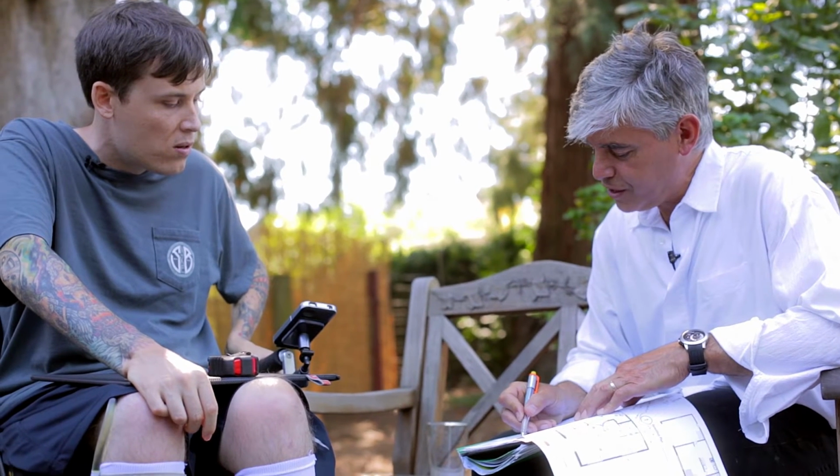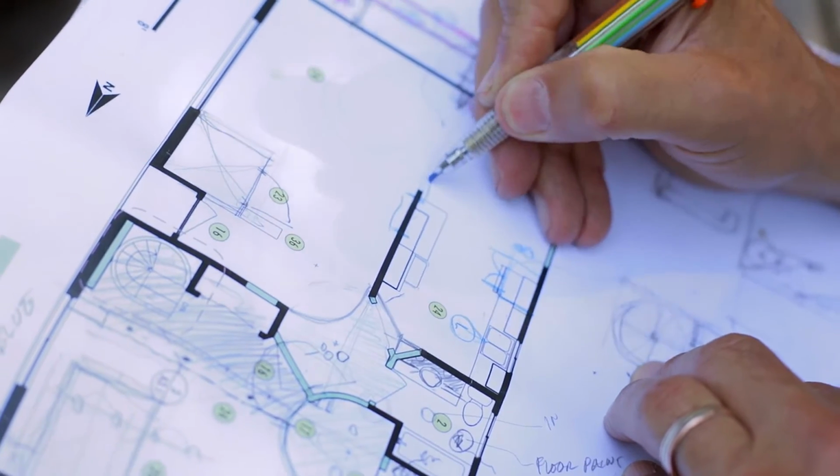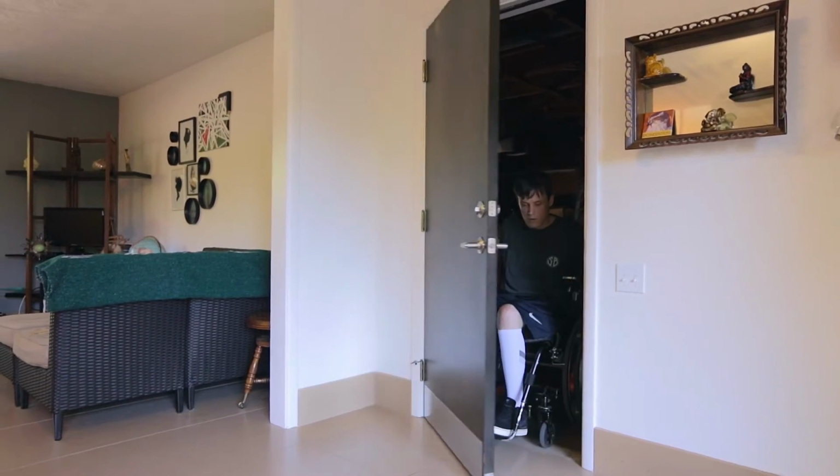Let's set the door recessed into this back part, but I like the idea of it swinging out. For me, that means another one of these pulleys to close the door.